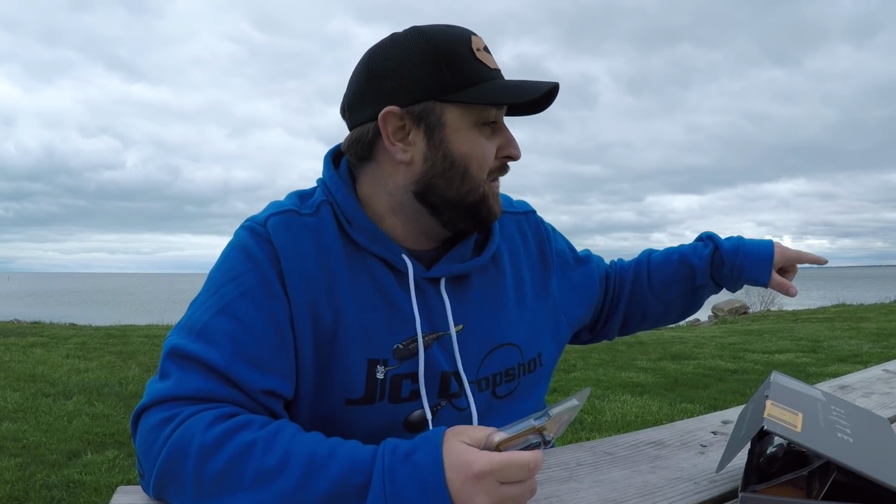But it'd been nice to have more of a... Wow, that was cool. Red-winged blackbird just laying on the end of the picnic table.